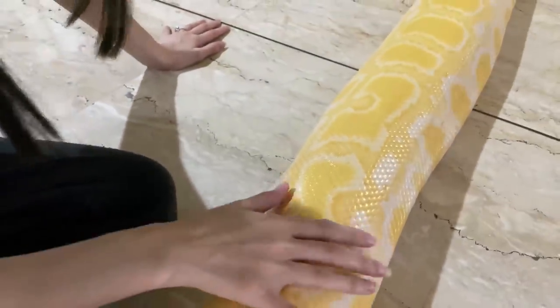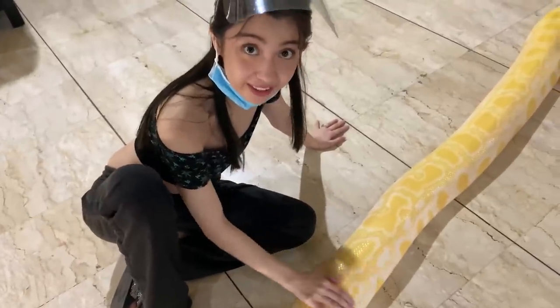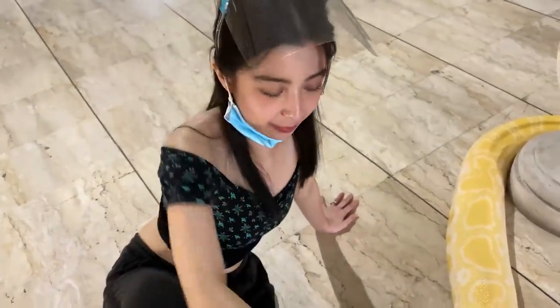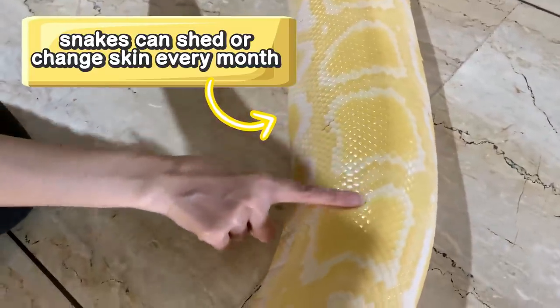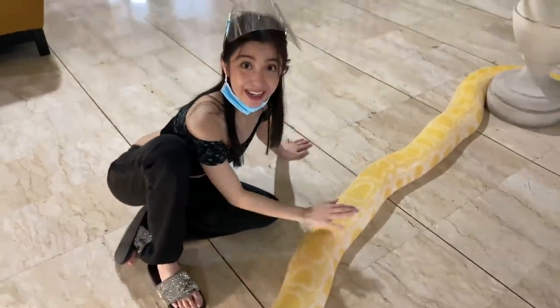Look at that. Did you guys know na ang snakes, yung skin nila, made up of something called keratin? The same thing our nails are made out of. So, they're kind of the same texture. Except, smooth yung kanila. Oh, look at that. Skin nila smooth and dry.